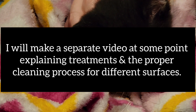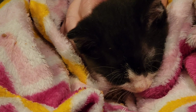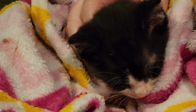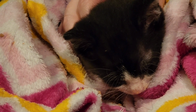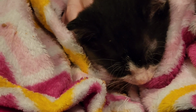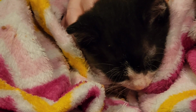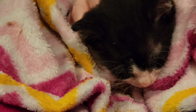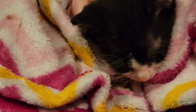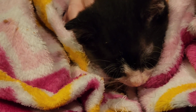Like, we had to go ahead and trash our carrier. We have a soft carrier that we could transport the kittens in because it's smaller, and we had to trash that tonight because it's fabric. Panleuk can live in fabric for a really long time. It can be really hard to get out. We might have to trash all of the blankets that they've used. I had to throw away a bunch of toys that they were using tonight. It's really, really serious, and it's really hard to get rid of.